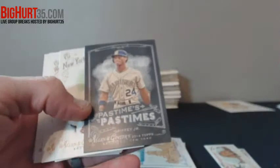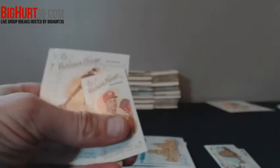Ooh, that's a cool looking card. All of the non-auto, or all the non-baseball stuff can be out right away. They're already basically sorted, so.